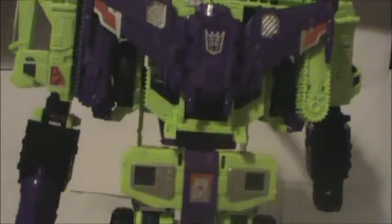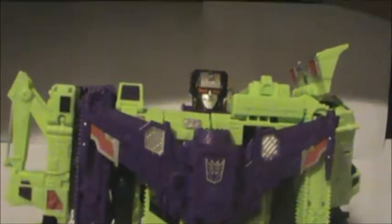Next we have Devastator. He is my tallest Transformer and one of the tallest Transformers ever made. He stands at a whopping 17 inches tall. And he is a force of devastation. Now we have Optimus with his trailer suit. I like to call it Optimus Maximus, even though that's the name of the combiner that Optimus is a leader of. He is 12 inches tall and has an incredible wingspan of, I believe, 22 inches.